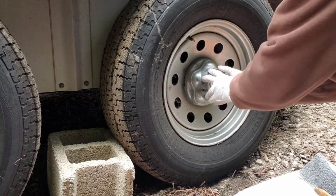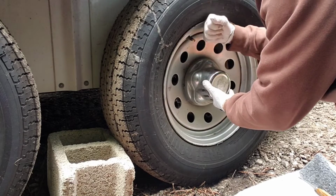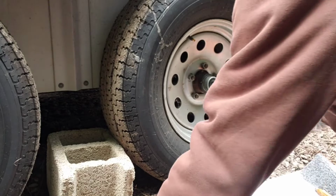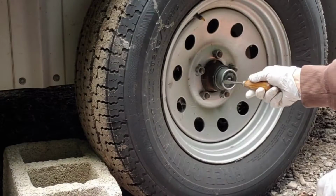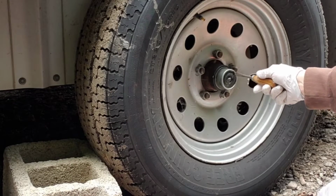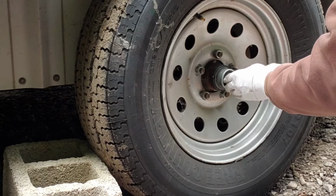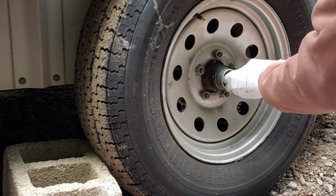So first thing you have to do is take your caps off, and you can usually do this just by popping them with your fist. They usually pop right off. Then there's the cover here. You can see a little black cover, and you take a little screwdriver and just stick it in there, and it'll pop right off.